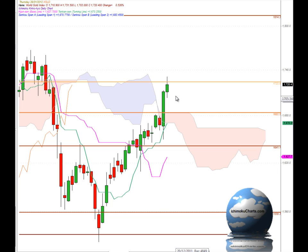Next, moving to gold, and here we see a change of trend to the upside today, a candle with a higher high and a higher low. Previous day's trading, we had an outside day in bar chart terms, and that was a candle that had a higher high but a lower low.